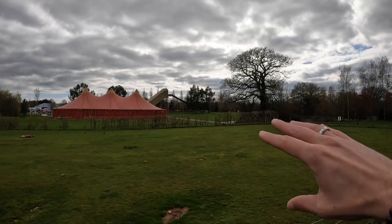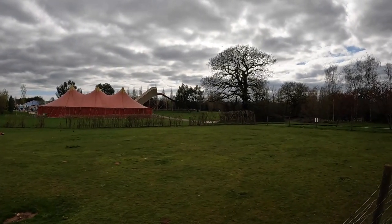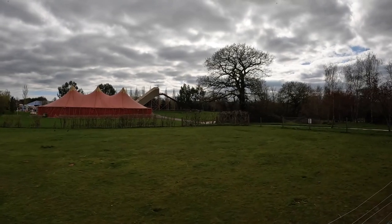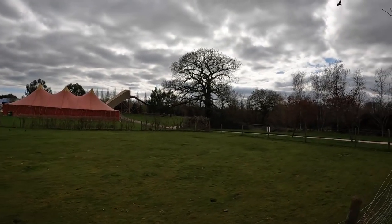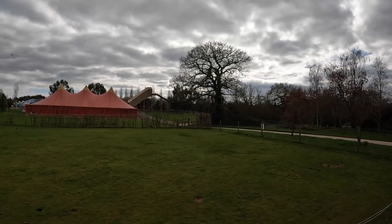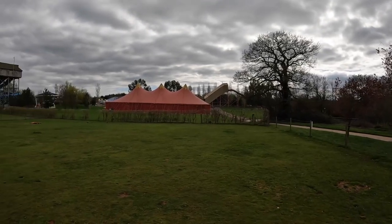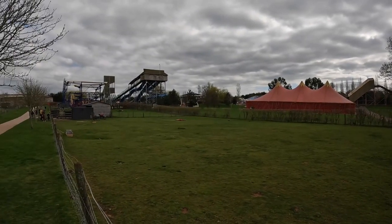And again, all this expansion area just here as well, almost begging for a new coaster. Like I say, 2023 now, it's been 8 years since Crealy have introduced a new coaster to their park. So I do feel like the time is pretty ripe now that Sooty Land is in. Come on, Crealy, let's get something new.